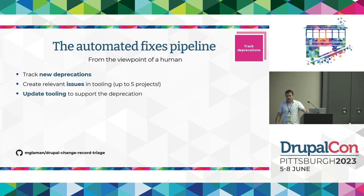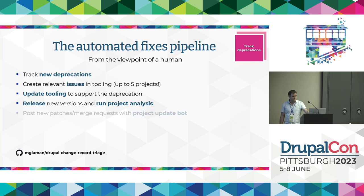Then the different tools need to be updated and somewhat dependent on each other, so that's a little bit of a web sometimes to get that out and about in the world. Then we have to release the new versions and run project analysis and make sure things work as intended. And lastly, we need to start up a laptop and get Project Update to update all the issues with the new patches, with the new deprecation, with the new situation. Then wait a little bit and we have profit. Yay!